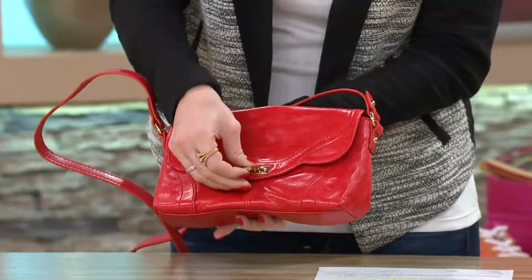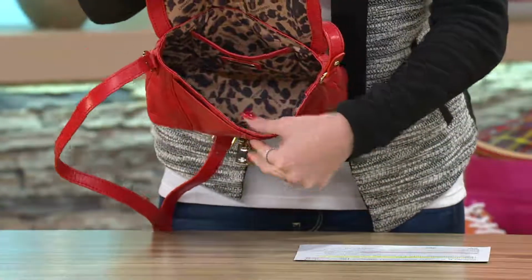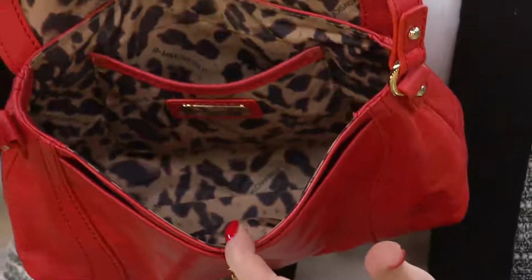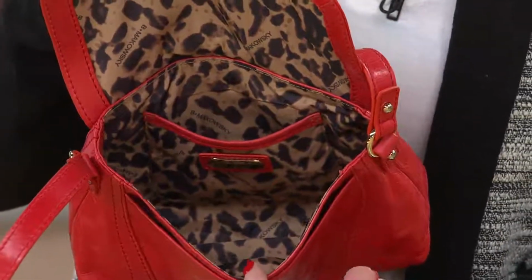So open the bag up with that turnkey lock. When you see the inside, you still have the back flap pocket, and it can open up to a nice size. Now, what I like about this, because please remember, it's 9.5 inches from side to side, and it's going to be 5 inches high.